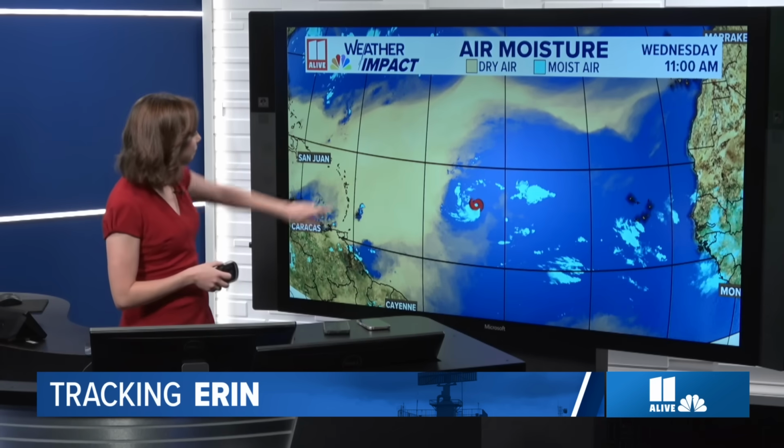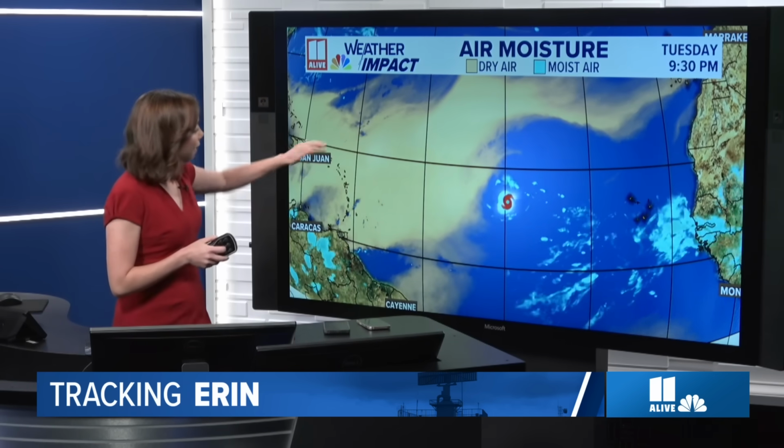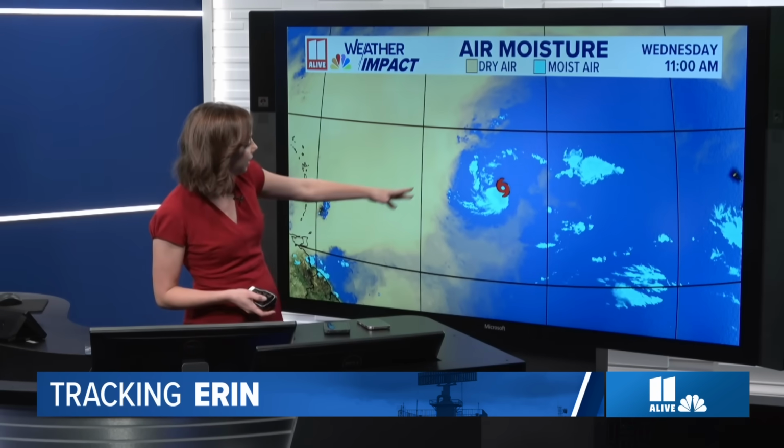So currently, I put it on the map right there so you can see, on the northwestern side of it, a lot of drier air, a little bit of Saharan dust. But now on the eastern side, I'm going to take this air moisture map out to, let's see if I can move the timeline to right now. I just want to show you there's a little bit of dry air that this is battling on that eastern side. You see that little bit of tan shade on the map? That's the dry air that it's battling. That's why we're not seeing convection on the eastern side really building up. And it's also moving over an area where it has not had warm ocean waters.